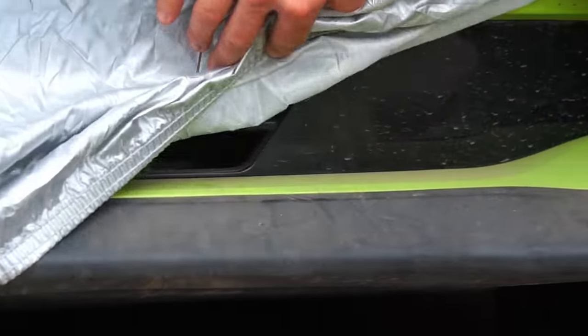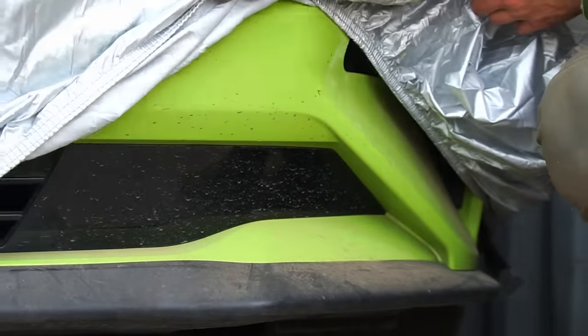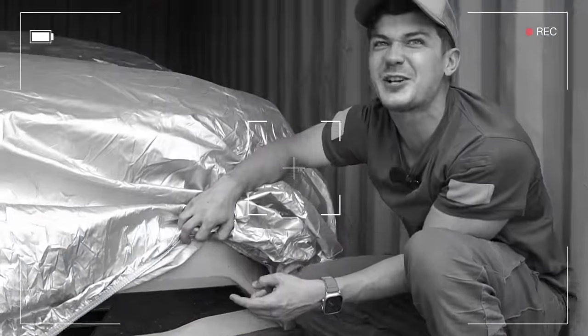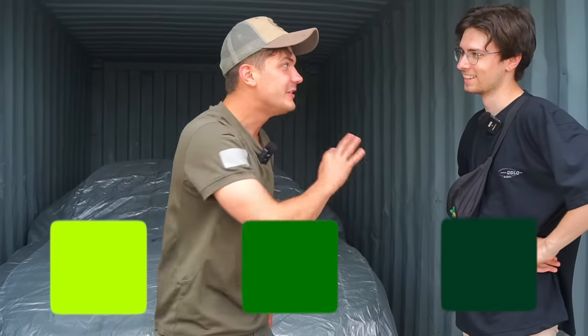Okay. What the heck? Woo! Is that racing green? No, that's lime! What's wrong with you? That's a lime color! That's a racing green and that's a lime. They are different. And that's a green color. They all differ.